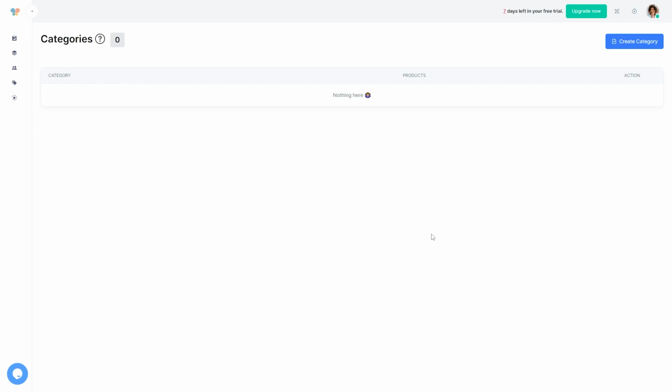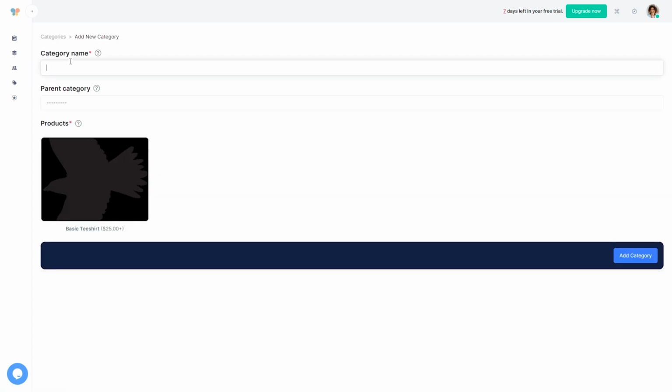Categories essentially makes it so that if you have a large product catalog, you can organize all of those products into various categories. So you could have t-shirts, sweatshirts, clothing, classes, subscriptions, stuff like that. So let's go ahead and make a category. We'll call this one clothing. We have our category name, and then we have what looks like a parent category.